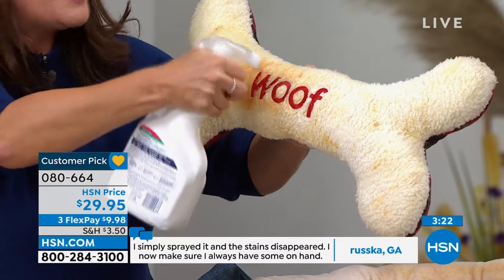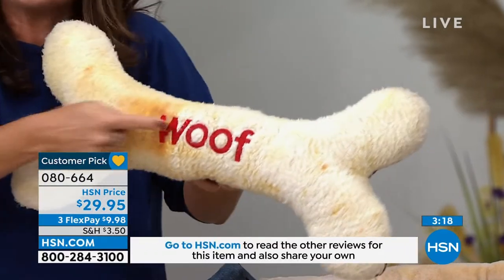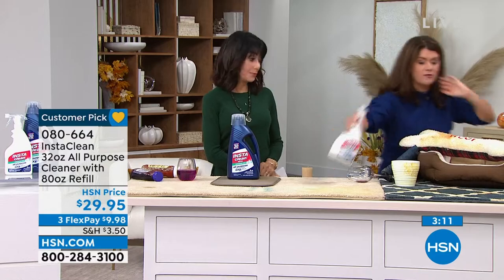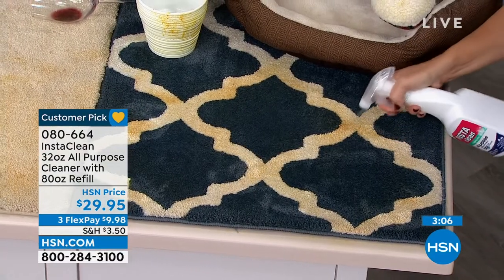I spray this, and my Trudy can go around, the cats can go around. It is absolutely safe, but you're going to get the stain and the smell out. A big thing, a big, big thing. I want you to think of all your expensive rugs for the holidays. I'm going to come around front here, because I want to look at you. These are stinky, and they're yucky looking, so I want you to watch with InstaClean.